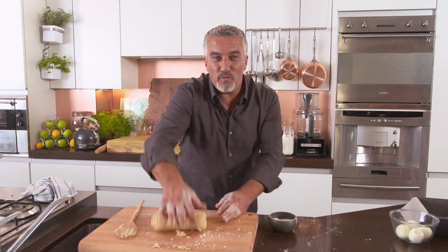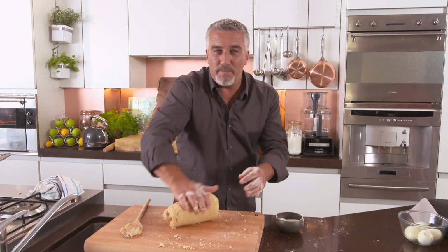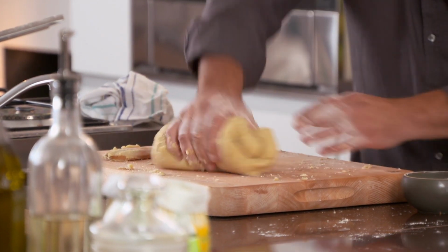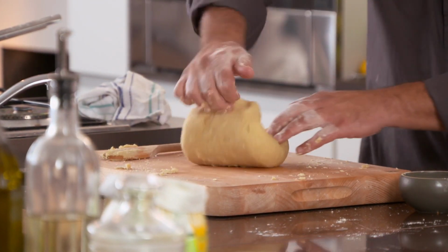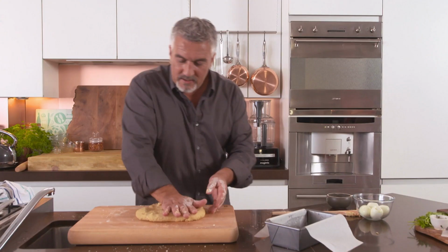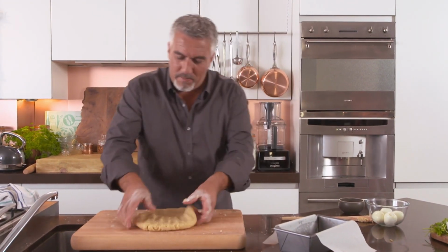So what you do is you work the pastry a little bit more, and it just brings it all together. Now, you can see straight away, it doesn't take much work. It's come together already. It's really, really warm. Now, the pastry is about right.